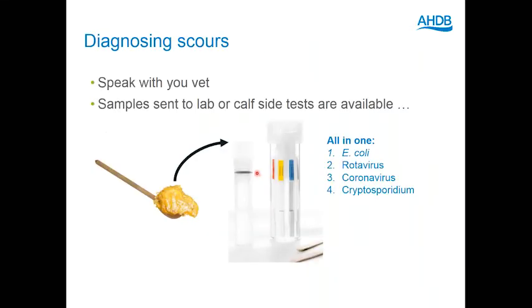In terms of diagnosing scours, always speak with your vet, but be aware that samples can be sent to the lab, but there are now calf-side tests that are available. So there's an all-in-one test which allows you to take a bit of calf scour and look for the presence of E.